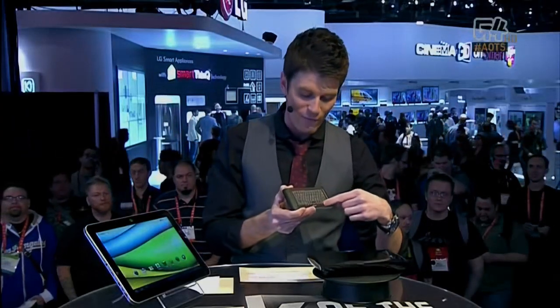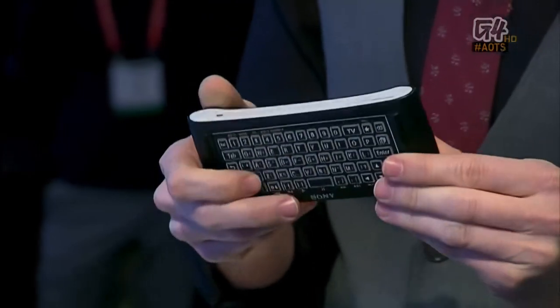Function buttons, right for DVR functionality. And it's also got a built-in microphone, so you can press a button and use your voice to search for your favorite rom-coms. Failure to Launch, please. Record it always. It'll actually do it.